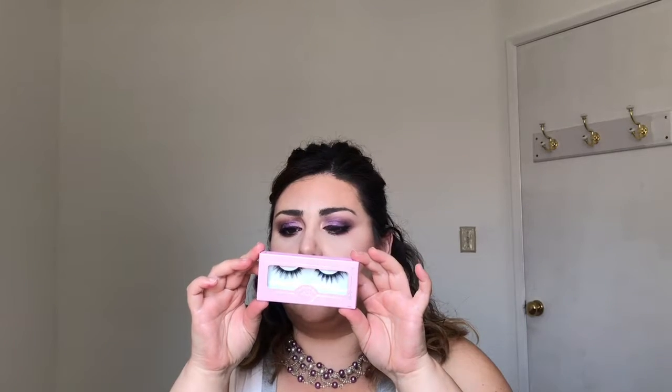The second item I see are these House of Lashes. I guess the style is Featherette. I've always wanted to try these lashes, so I'm actually excited I got a pair. This one retails for $9 to $12, so I guess the price ranges. So there's that, how they look, and the style, Featherette. So that's my second item.